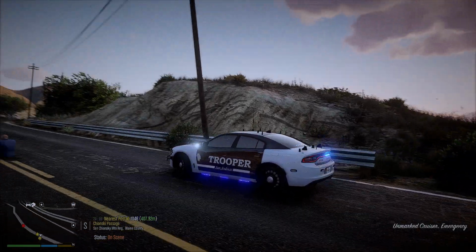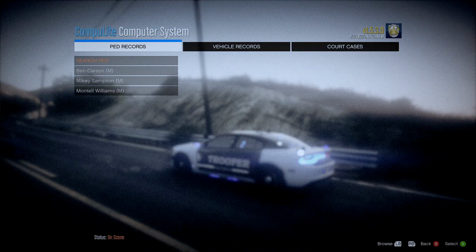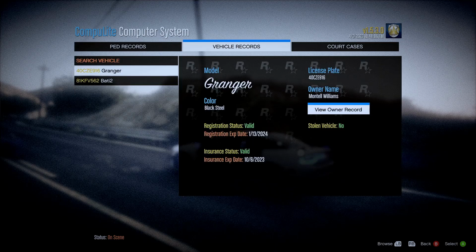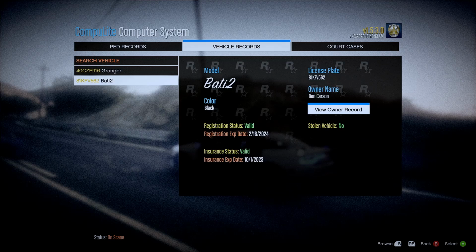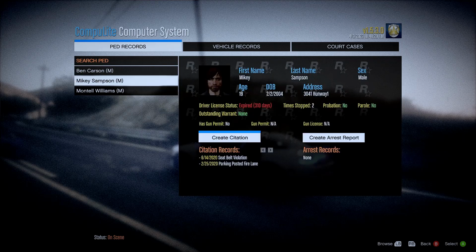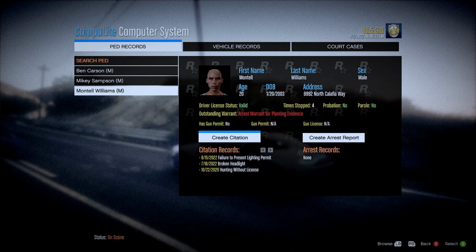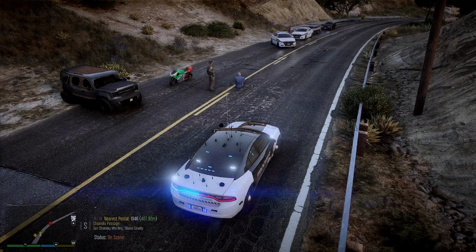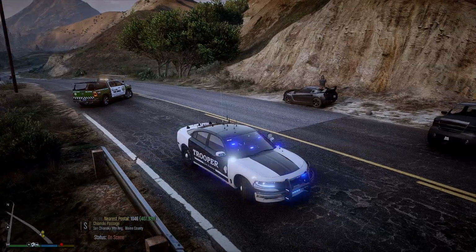All right, we got all three vehicle info, but I'm only seeing two people here. We got the Granger, which is owned by the guy in the jumpsuit there. And we got the body that's Ben. So Ben is the guy that's sitting over there. Driver's license is expired. Mikey's got that car, so this guy's missing. This guy right here, Montel Williams, is missing. So he's our guy that left the scene.